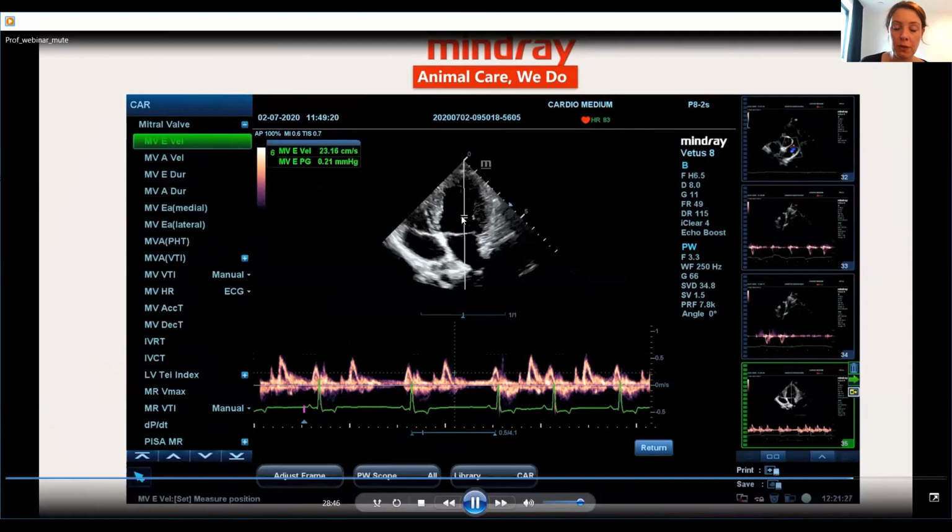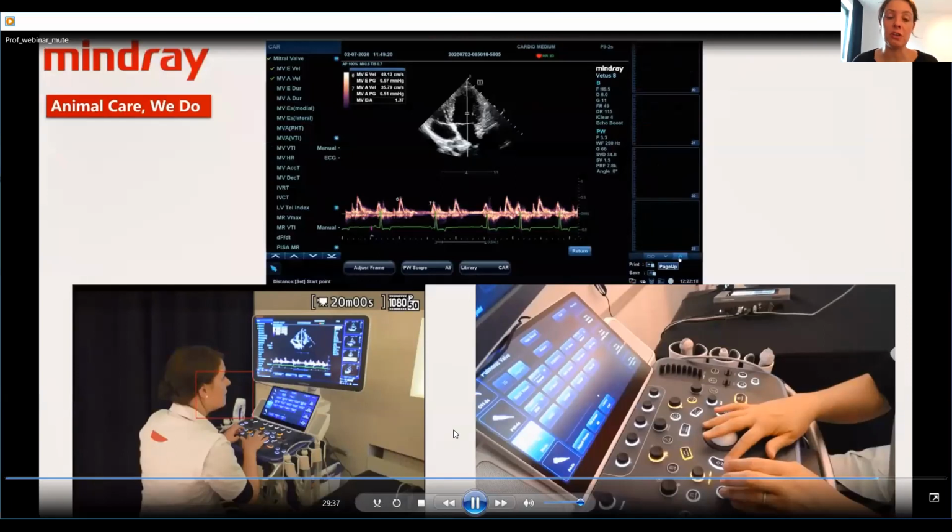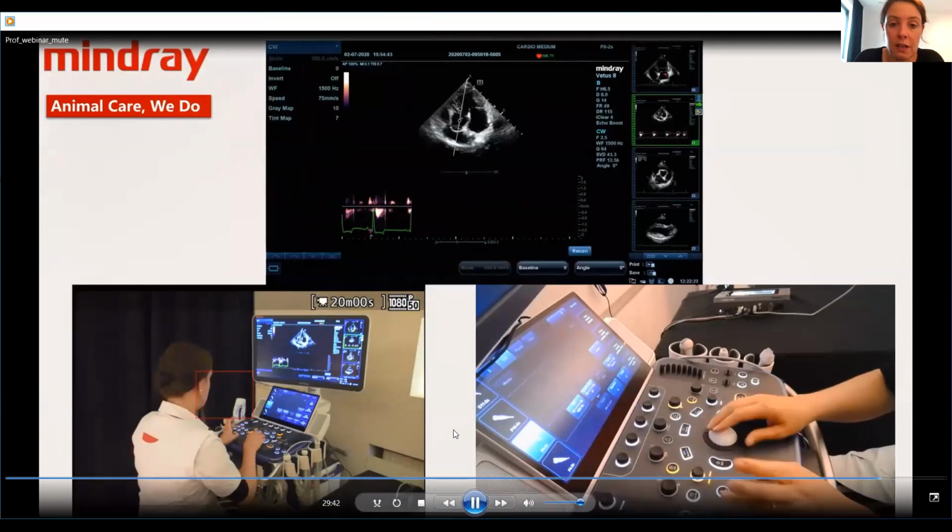So here we have our mitral inflow profile with the pulsed-wave Doppler positioned here at the tips of the open mitral valves. You see here mitral valve E velocity, mitral valve A velocity, and this is the beginning of diastole, the early filling phase. So we have our E peak. So here we put our measurement for our mitral valve E velocity. The E peak is bigger than the A peak, but I'm not going to go into detail because that leads us to a discussion of the assessment of diastolic function, which is not the aim of this webinar.